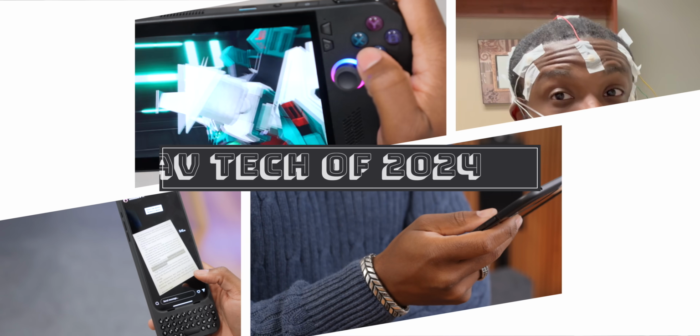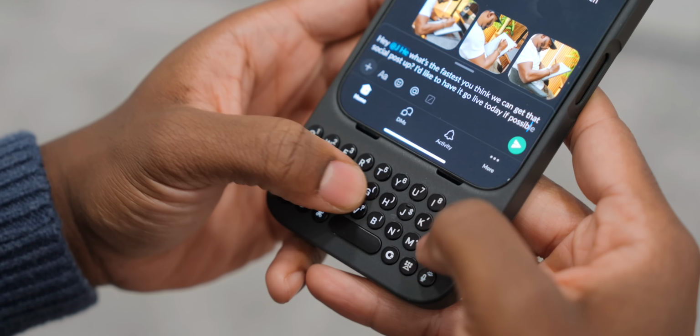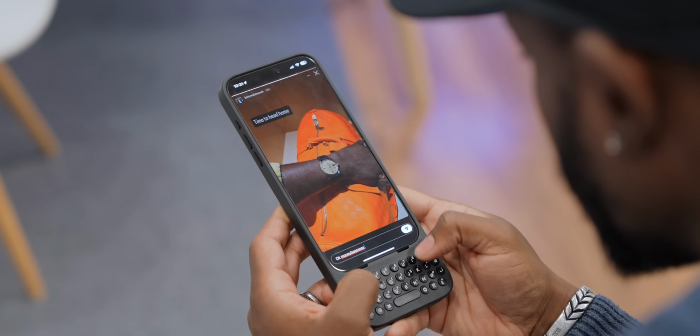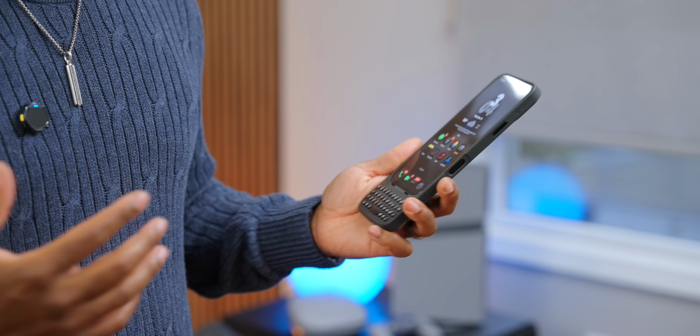We got our hands on a lot of cool tech in 2024, but these are my favorites. So first up, we've got the Clicks keyboard for the iPhone 16 lineup. It is a physical keyboard on the iPhone, something we thought we would never see. The iPhone's the killer of the physical keyboard. For me, this is very nostalgic. I grew up with smartphones with keyboards.